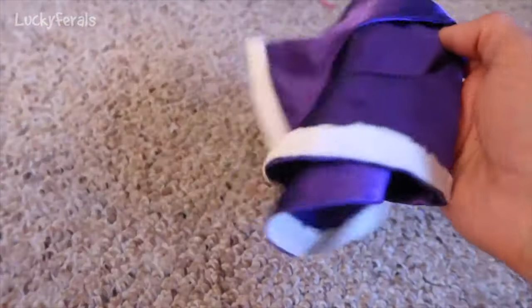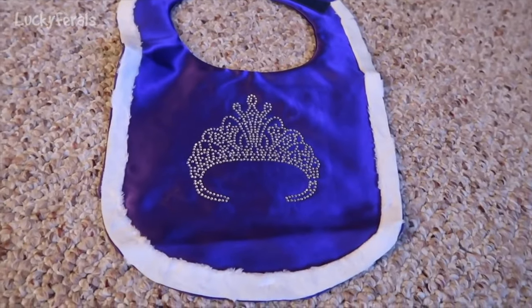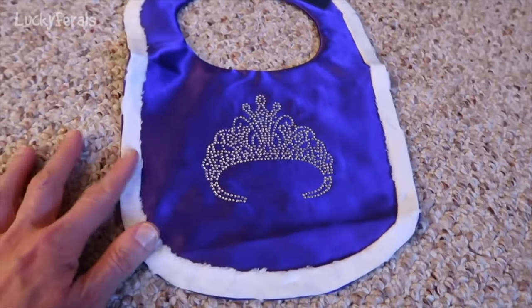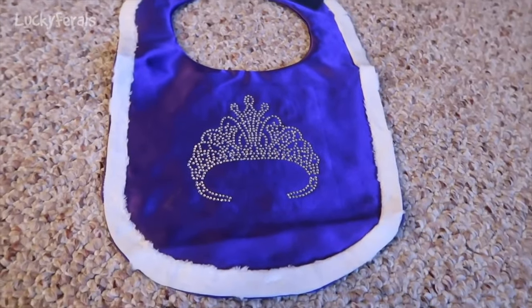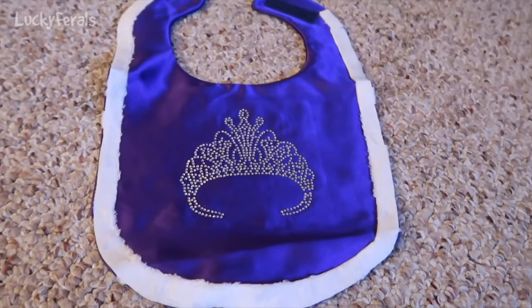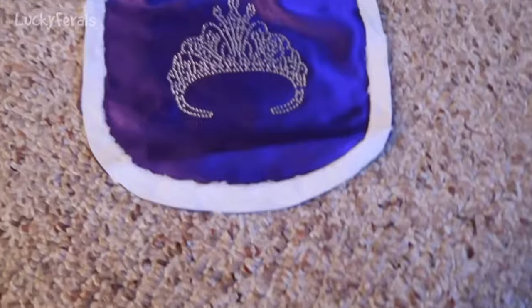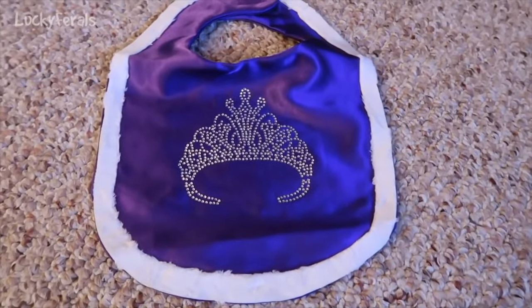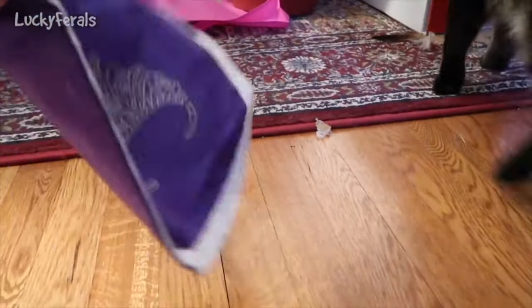What'd you get, Stella? Wow, look at Stella. Look at this. She got a royal cape for the queen. It has fur around the edge and it has her tiara. And it's royal purple. That's so cute. Stella's cape. Stella is a royal feral. The white trim on Stella's cape looks really good with her white fur.